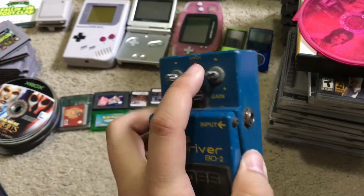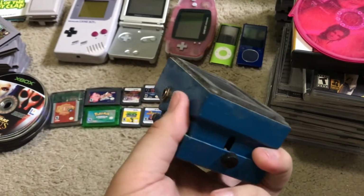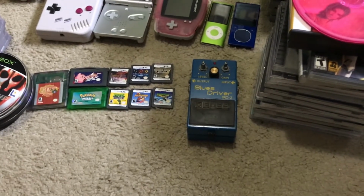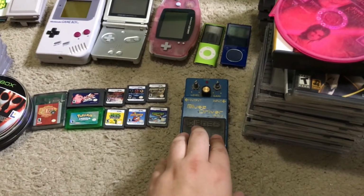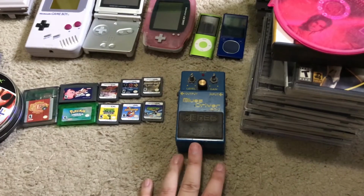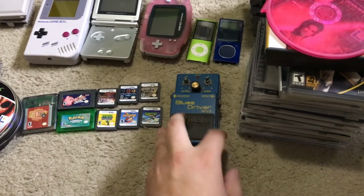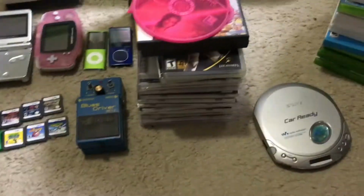As you can see, the knobs, even this one's broken. It's missing the rubber around where you screw that in. It did come with the AC adapter, so that was great. But usually I think this pedal goes used for about 40 or 50 maybe. I'll see how it sounds because I also play guitar, but I doubt I'll incorporate it into my setup. But yeah, for $1, it was worth trying.